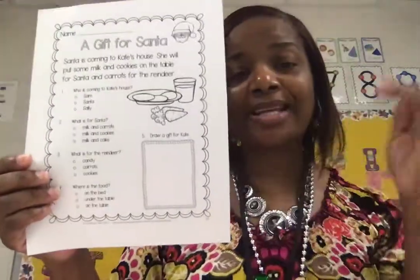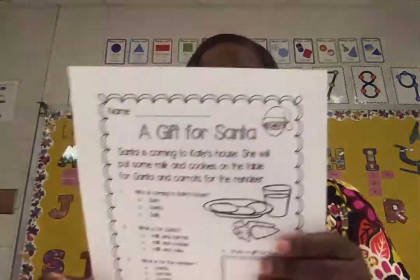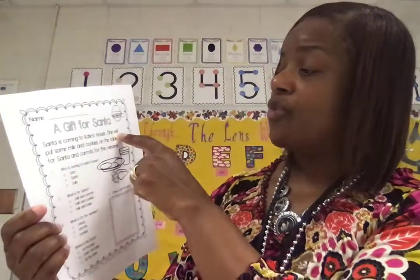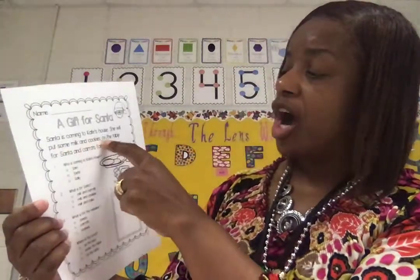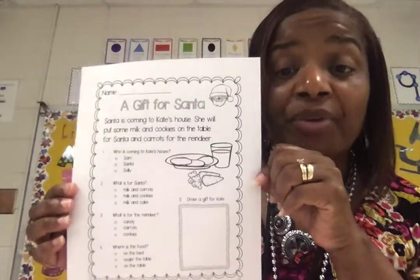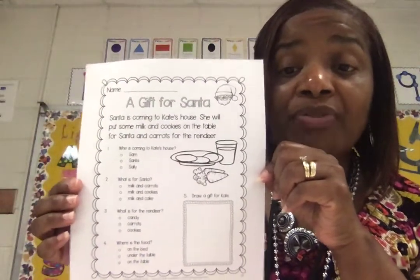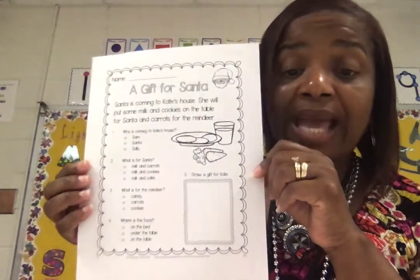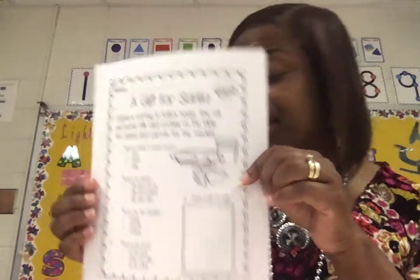Then you draw a gift for Kate. What would you want Kate to have? You draw a gift for Kate. Quality. And boys and girls, you have the words is, coming to, she will, and on, the 4 lightning words. They're everywhere. Read those words. Read fluently. Read this 2 or 3 times. Get those questions answered.